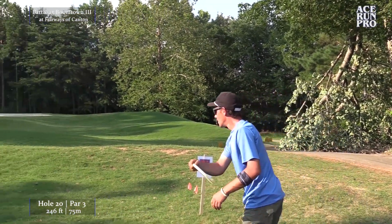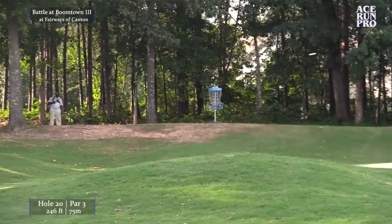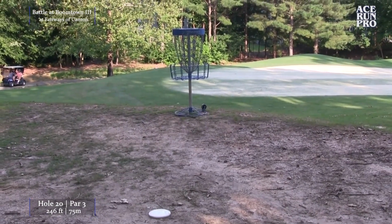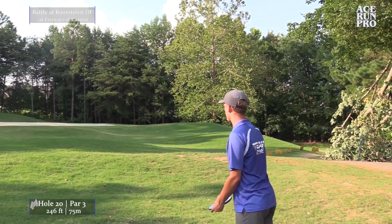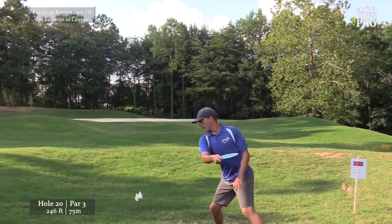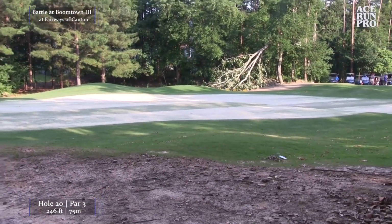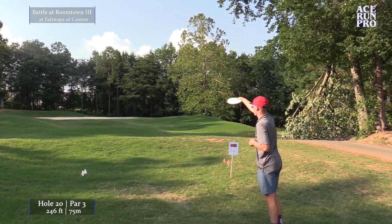No. I'm throwing my 500 PA3. Going straight at it. More direct route here. Yeah, it hits the hardpan and trickles right up to the pin. That's exactly what I was wanting to do. And Isaac didn't like it right away. No, he did not. He looks like he left it a little short.